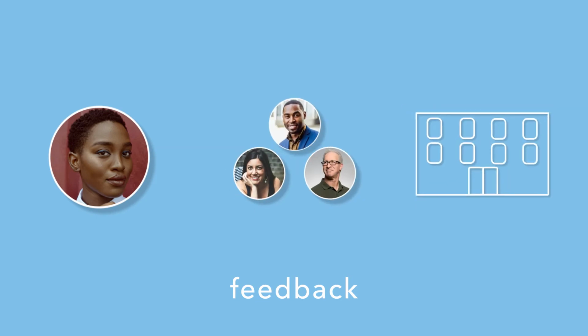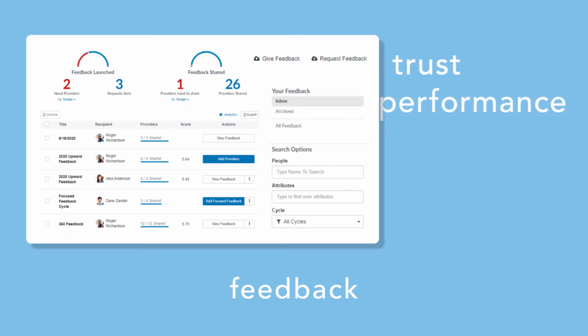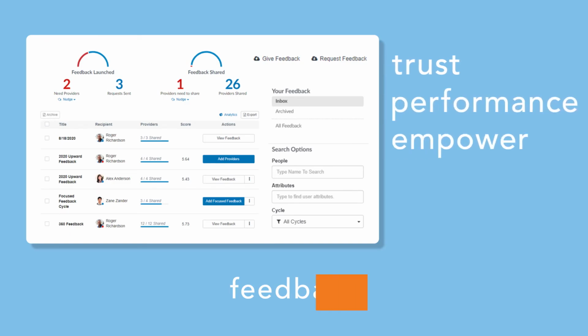Feedback helps you accelerate individual, team, and organizational growth. Our two-way feedback tools help increase trust, boost performance, and empower your managers as coaches.